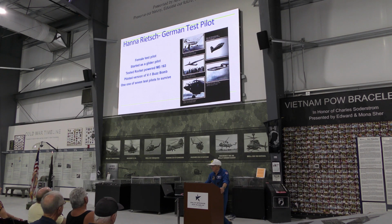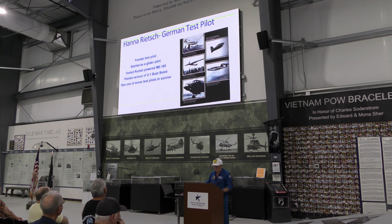Sitting in front of, see if I can show you the picture of that thing. Yeah, I guess that's it right there. That little guy right there. And she was only one of 7 test pilots to survive. Most of the people were killed trying to test that airplane. It was an idea that was dropped later on. Hermann Goering called it a suicide mission to try to fly that thing. But some of the designers wanted to do it.